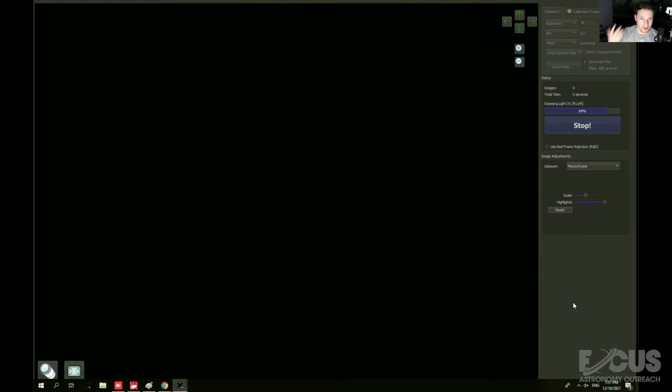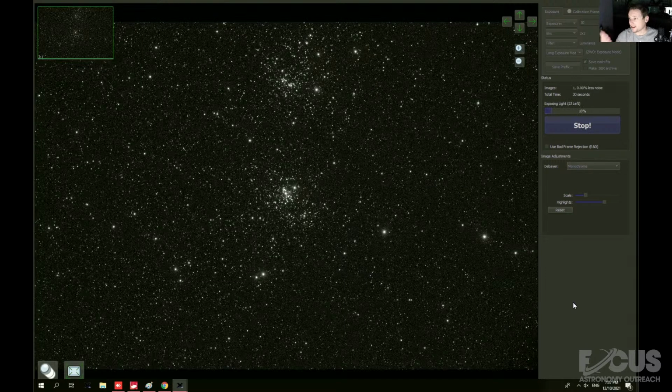But the double cluster is a beautiful cluster that you can see from your backyard. A small telescope will do a great job on it. But if you get to a darker sky, you can really see how immense the cluster expands out into space. There's actually two of them in this. There we go. There's a beautiful shot of the double cluster.